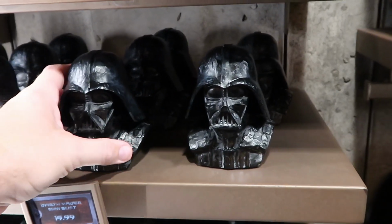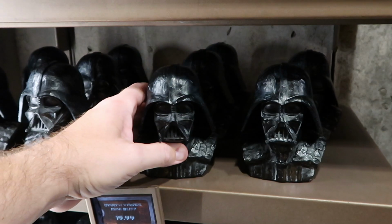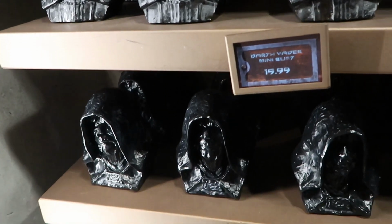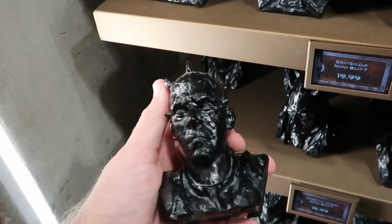Even more of those Star Wars mini busts that you can purchase. These actually look like they're carved out of coal. They say Star Wars Galaxy's Edge at the bottom. These are a really great deal for a take-home for only $20 a piece. They have Darth Vader. Right underneath there is the Emperor bust. That one is really neat. One of my personal favorites, though, is definitely the Darth Maul bust.